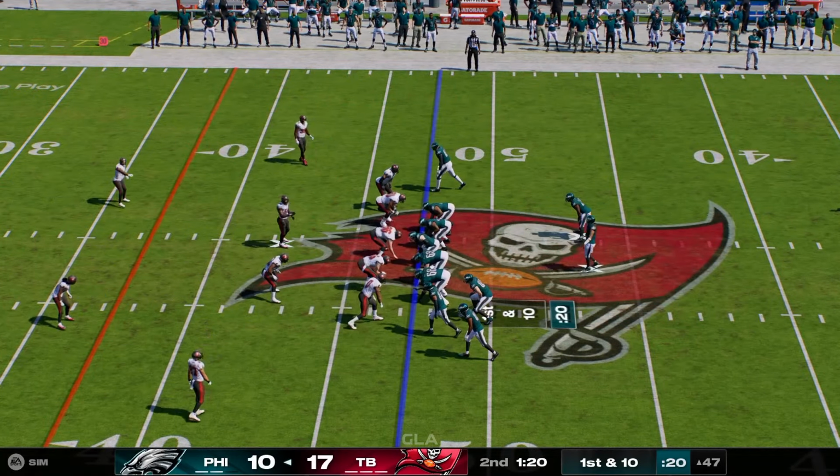They'll look to throw for it on 3rd and 1. They'll set up the screen to Barkley. And he is going to have an Eagles first down as they're able to convert by plenty there on 3rd and 1.